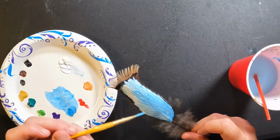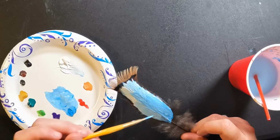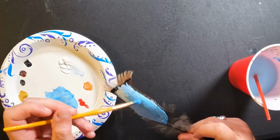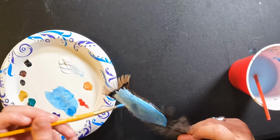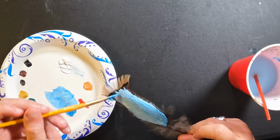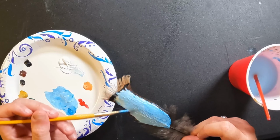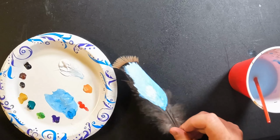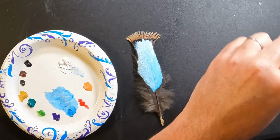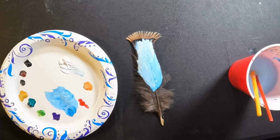Well, that's the way some of the businesses are too. You're like, why am I paying $10 for a bottle of paint when you don't have hardly any acrylic base in it, and it doesn't cover anything because you have no pigment? Same thing. But anyway, we're going to take this and let it dry, and we'll be right back.